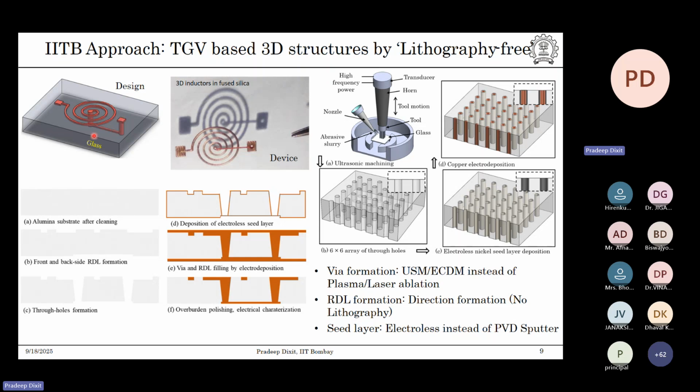So this was the idea we wanted to try. If you look at the process flow, we took a glass based substrate, or it could be an aluminum substrate also. We can basically create some kind of lines. If you look at the structure here, they represent the structure which is going to be there. Then the next step is to create these through holes, and later we can fill these structures by electroplated copper.